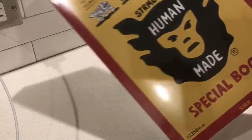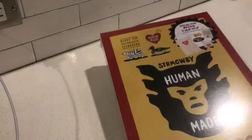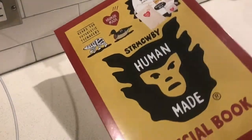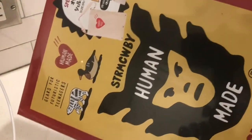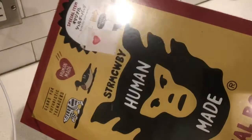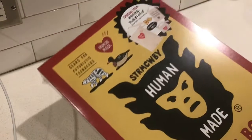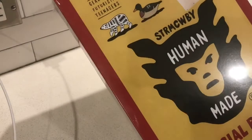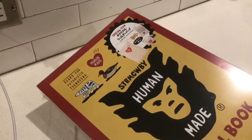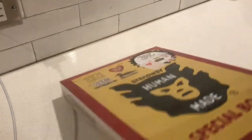Just to give you a little bit of background, Human Made is a brand founded by Nigo, the founder of A Bathing Ape. He founded it, I believe, in 2011, if I'm not mistaken. Feel free to go on Google and get the facts right. But in the words of the illustrious Bodega Boys, facts don't matter. He founded this brand with Skate Thing, who is the lead designer on Bape, doing all the graphic design work. And I ordered this special book, which is essentially a catalog, a lookbook for the upcoming collection.